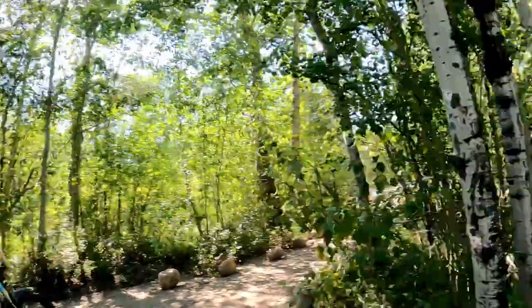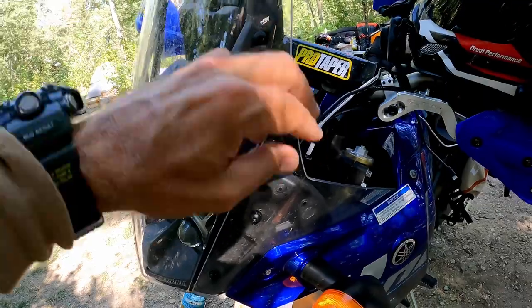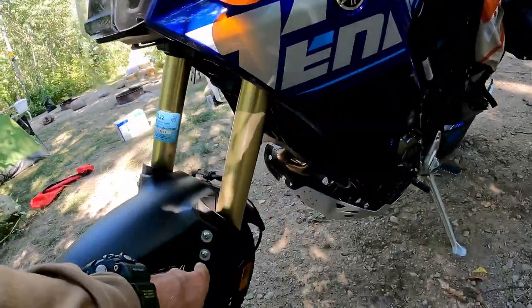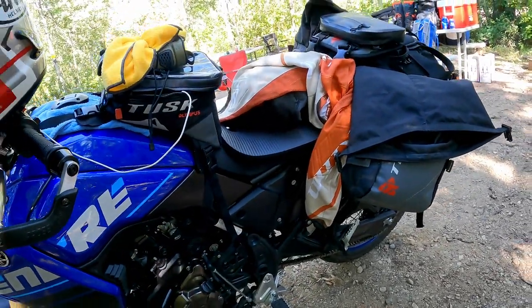Let me show you. So I'm talking about these screws right here for this windshield, windscreen, and the sides. I just went around and tightened everything that I could actually torque down a little bit. So I did do that.